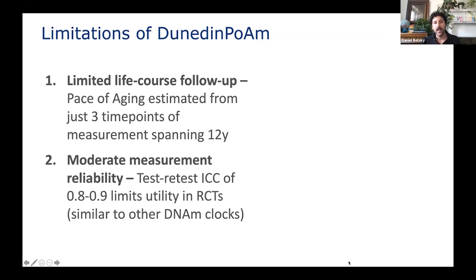And then the second challenge, which we were alerted to first by work that Karen Sugden published last year in Cell Patterns with Temi and Avshalom and the rest of us, and more recently, I think, has been brought to wider attention by Morgan Levine's lab's preprint, is that the reliability of DNA methylation data is not great. The test-retest reliability, or the intra-class correlation coefficient, for this kind of G1 pace of aging measure is about 0.8 to 0.9, which is okay. It's consistent with what we see for the other DNA methylation clocks.